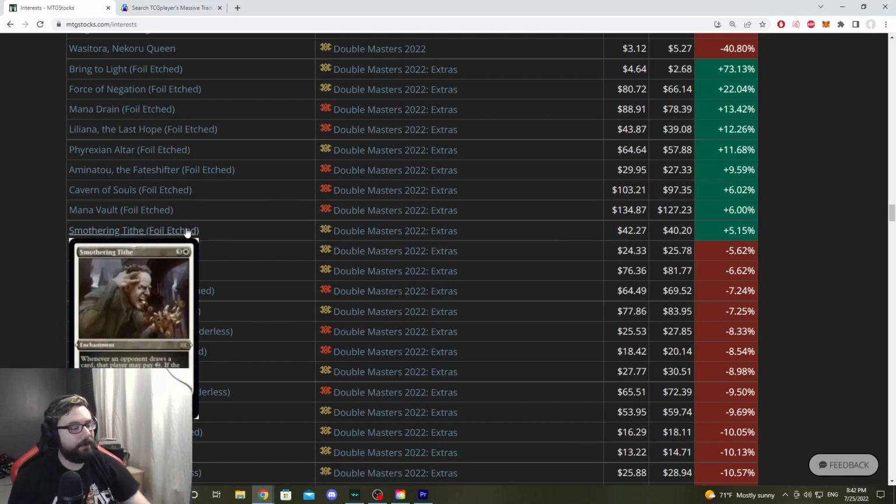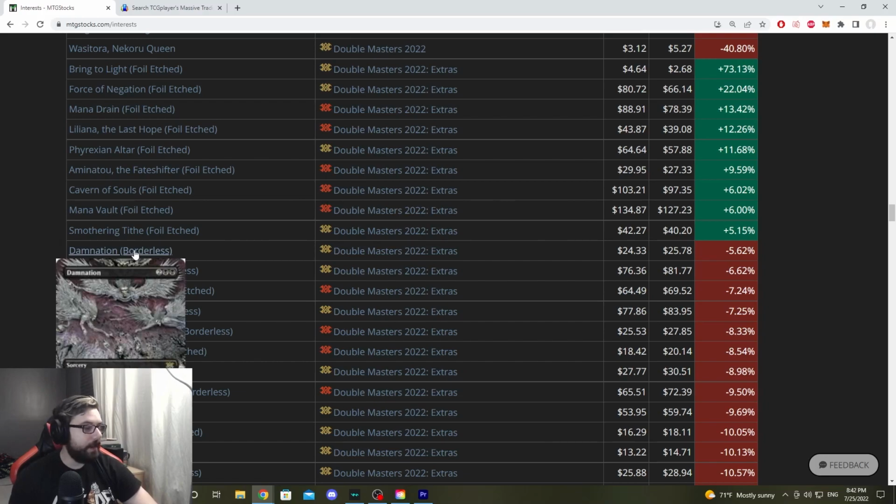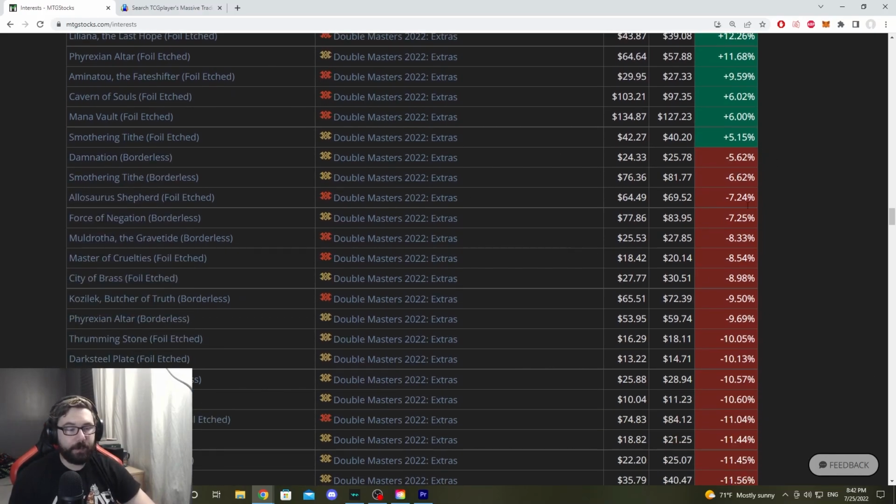So this foil etched version of this is going for almost the same amount as the borderless version of itself. I think everybody's come to a consensus that the borderless version is the better looking version of the card. So I'm sure we will see a bump in price for that here. Damnation in its foil actually going down in price. We're going to get down to the lower stuff here.